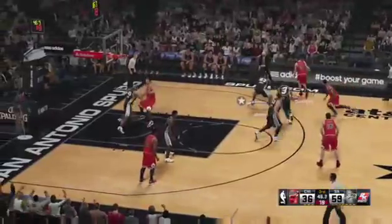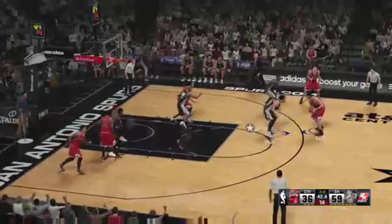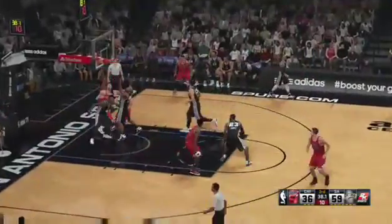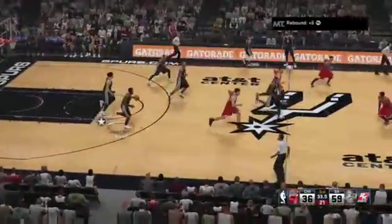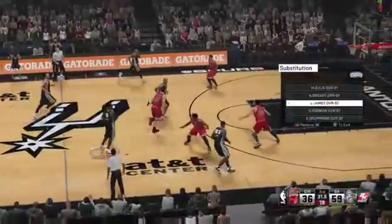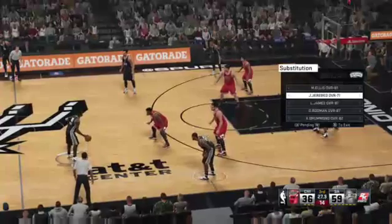Rose passes to Dunleavy. Gasol against Noah. Gasol attacking. A shot no good. Good work defensively by Rodman. They're making this a runaway. Well, the only question now is how big will this lead eventually become? I mean, this is a blowout.